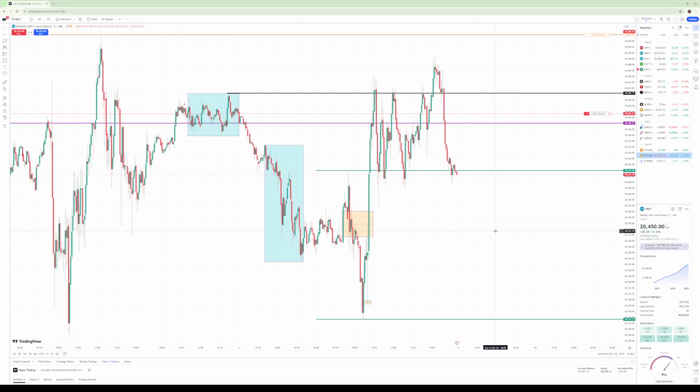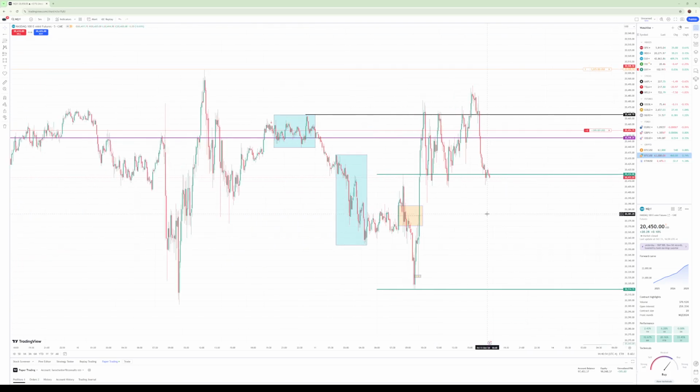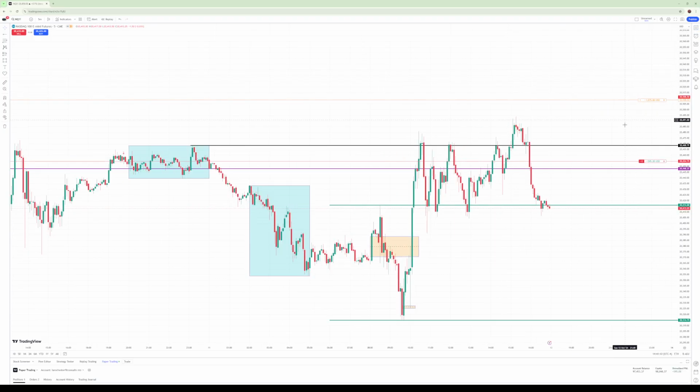Yes, I'm still in this position. Yes, I'm holding it over the weekend, whatever. But just backtesting a couple of different ideas, theories, prospects, whatever you want to call it. So trying to figure out where I want to start. Well, actually, let's just stay on the 5 minute. I'll just zoom this in. We can kind of get rid of all of that crap.